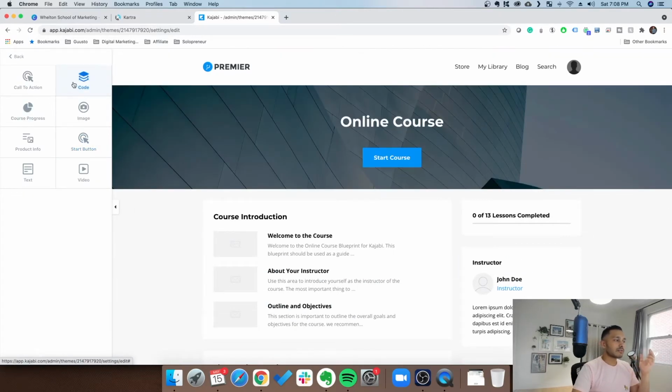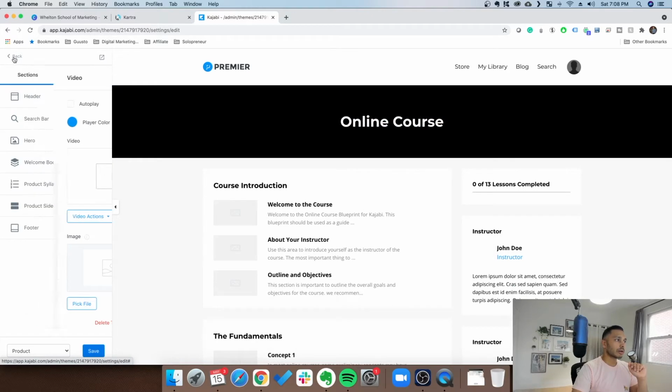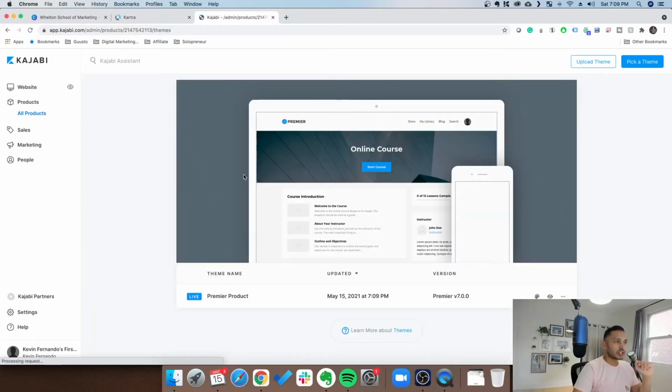And they have a bunch of modules you can add, and you can see right here pretty easily. You just add it in, and then of course, as I showed you earlier, if you want to move things, you just move them right here. You can change your theme right here if you go to pick a theme.